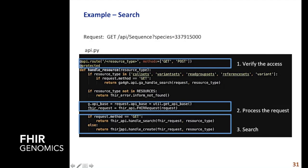So as I promised, let's take a look at a couple things in high detail. For example, here we have the api.py, the Python code for the API call. First you get the actual call, you verify the access, you are able to process the request, and then you call to do the actual search if called upon. So it really handles, at the top level, and hands it down to the next level.